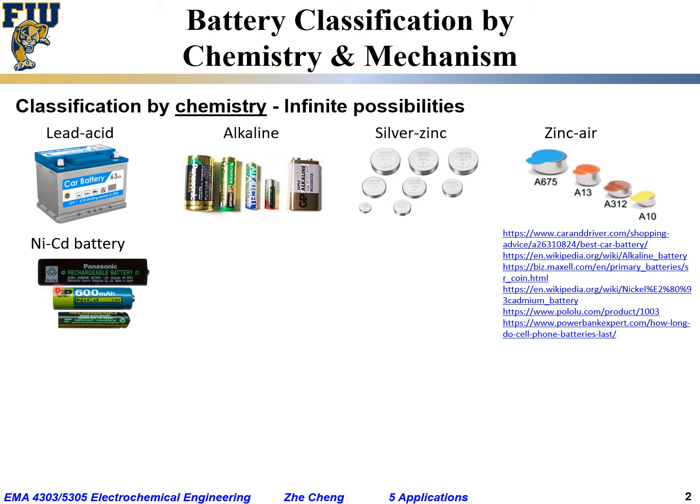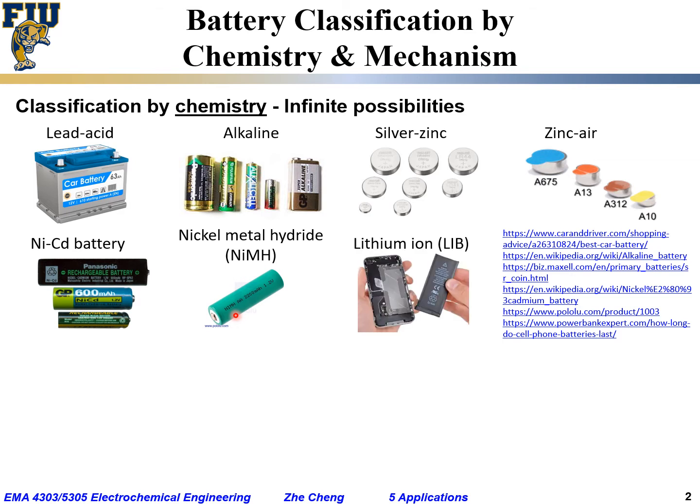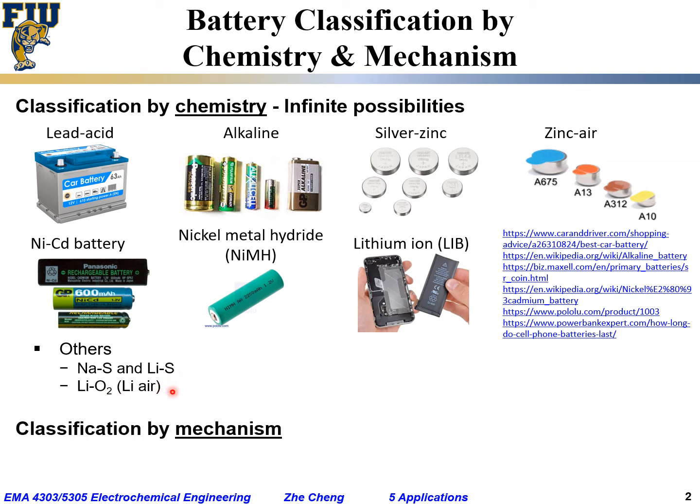You see this nickel cadmium, and it's a so-called secondary or rechargeable battery. Nickel metal hydride battery, also another secondary or rechargeable battery. Finally, lithium ion battery, rechargeable battery, and there are many more possibilities. Okay, and there are other battery chemistries such as sodium sulfur batteries, lithium sulfur batteries. There may be lithium oxygen, apart from zinc there may be lithium ion batteries. Of course, many of these are still in development stage.